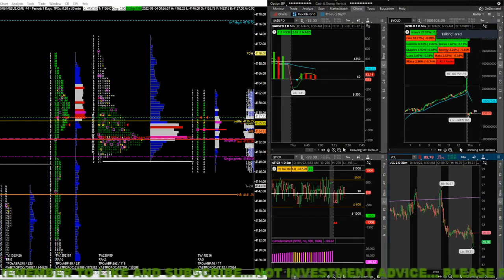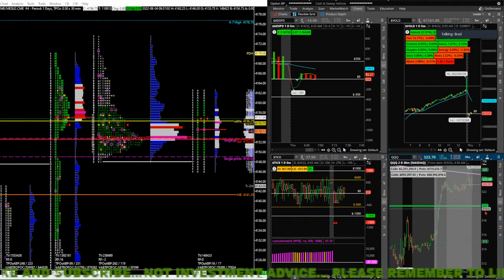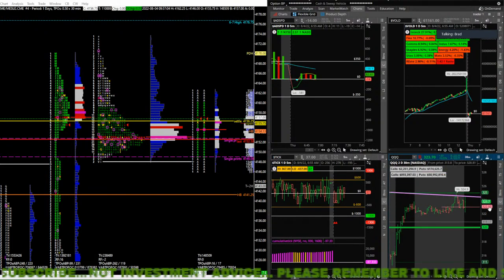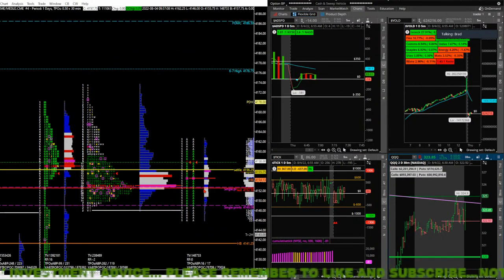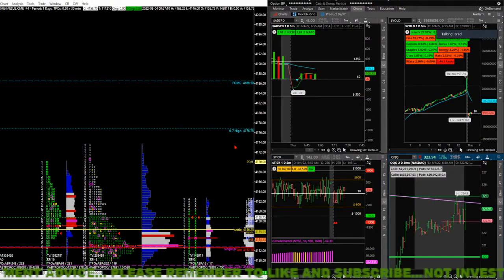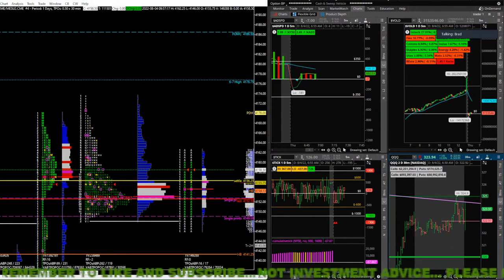So there's a lot of conflicting information today, or conflicting indices today. In order to get this big continuation that we've all been waiting for, to get that previous month's high, that 76.75, we need to see some participation from some of these sectors that have been lagging.